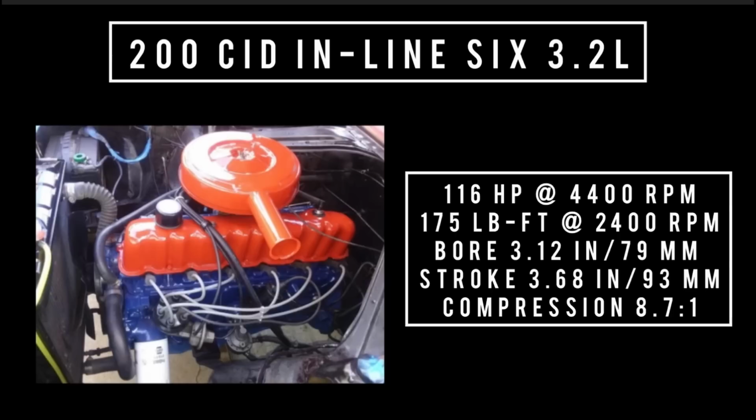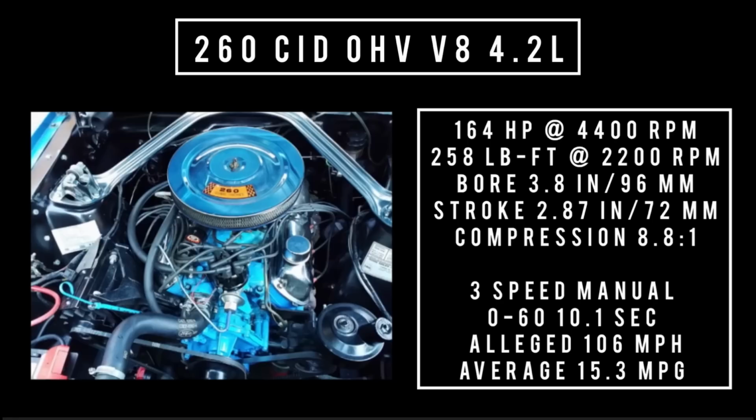Moving on to the optional 6-cylinder, 200 cubic inch displacement inline overhead valve 6, 3.2 liters. It's good for 116 horsepower, 4,400 RPM, 175 pound-feet of torque at 2,400 RPM, with a compression rating of 8.7 to 1. Moving to the first V8 option, 260 cubic inch displacement V8. 164 horsepower, 4,400 RPM, 258 pound-feet of torque at 2,200 RPM. Compression 8.8 to 1. When backed with a 3-speed manual transmission, 0 to 60 could be had in 10.1 seconds. Theoretical top speed 106 miles per hour. Average fuel economy 15.3 miles to the gallon.